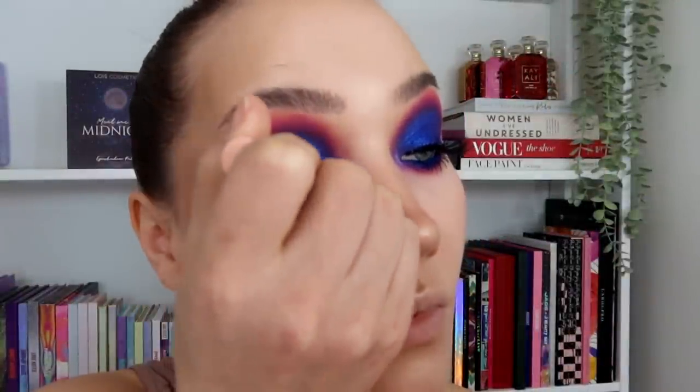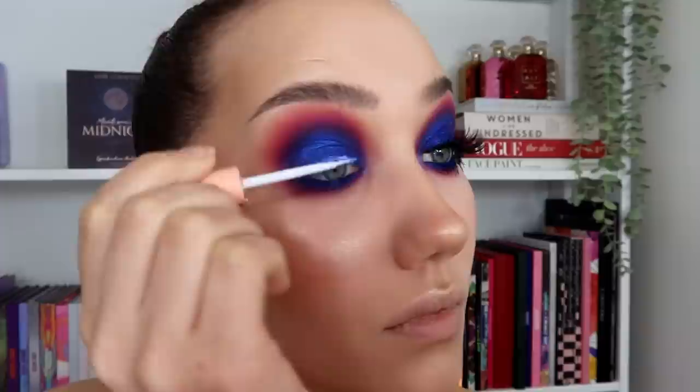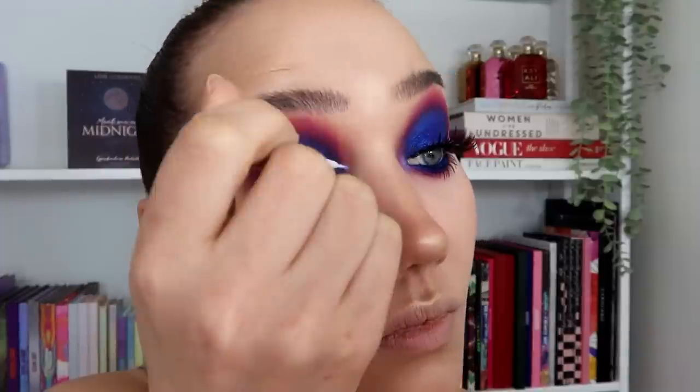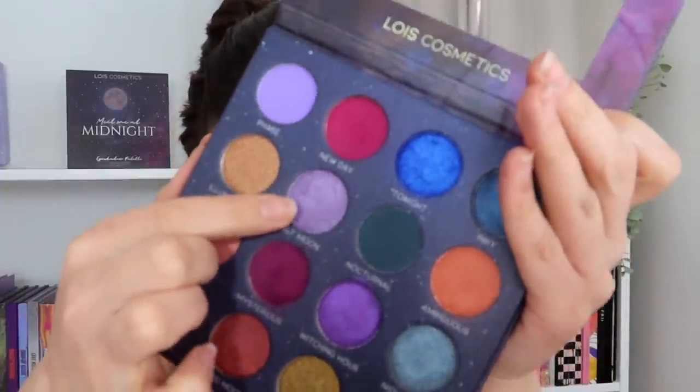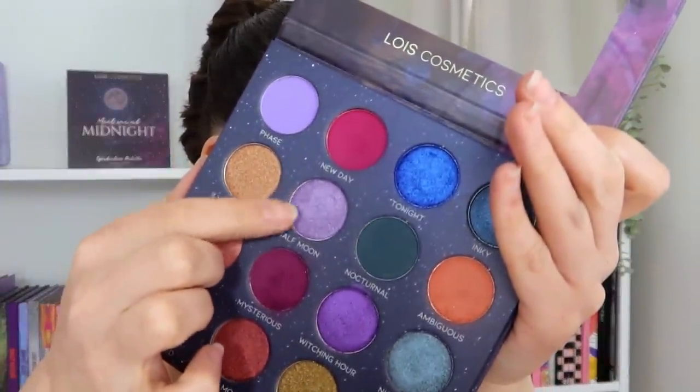And put my eyelash glue on. It's from Shop Miss 8. It costs £1 and it's amazing. And I really like this glue. It's literally second best to my velour glue, which I paid £12 for. Can you believe that? And then I'm taking Half Moon, which is the lightest shimmer in here.